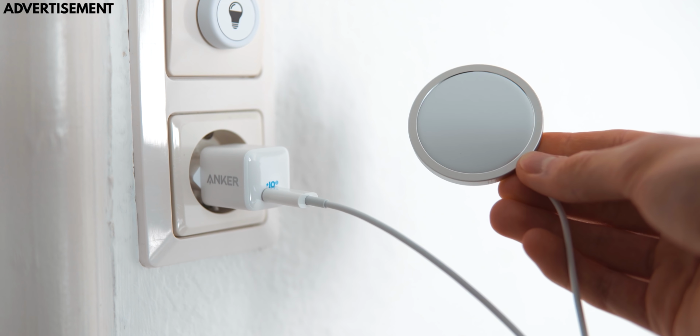It's as small as Apple's old 5-watt brick, but charges your iPhone up to 3 times faster. You can get about 50% back in just 30 minutes of charging, which is pretty nice. And it's also pretty affordable and charges all of your other devices too. The Anker Nano also works very well with the new MagSafe charger.